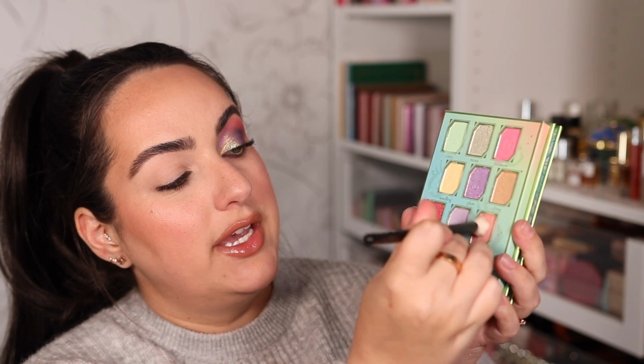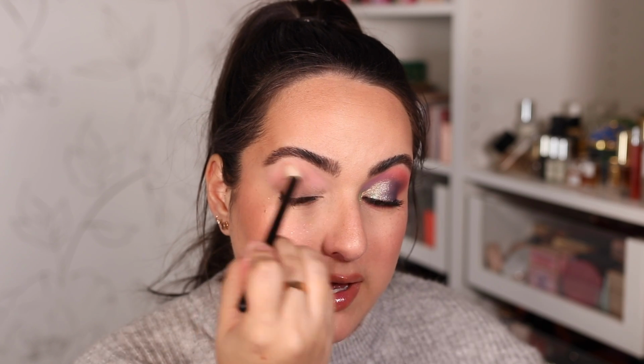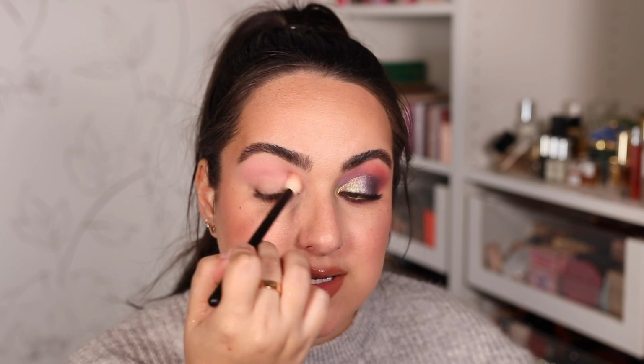Next, I'm actually going to use the Spring Dragon palette because I want to leave the Mighty Monster palette last so that I do it on both eyes. Anyways, I'm going to go into this stunning pastel palette next. And I want to use the shade Flora as my crease. So with a big fluffy brush, I'm just going to blend it all throughout the crease of my eye here. Back and forth, and this is diffusing in an instant. So fast and so easy.